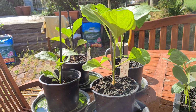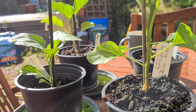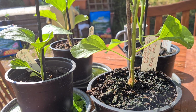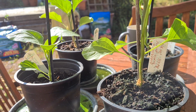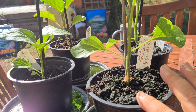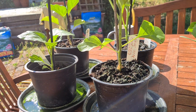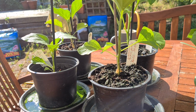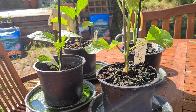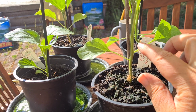So, aubergines and cucumbers. These aubergines were sown into a propagator on the 6th of May, and then I repotted them into these pots on the 7th of June, and today's the 25th. So you get an idea about how long it takes for these things to happen. But on the 7th of June they were tiny, they were down here.